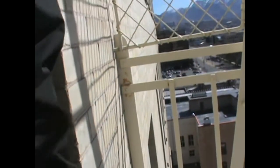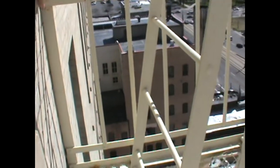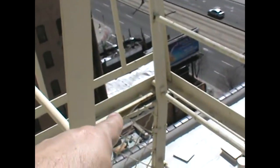No. That connection on the corner there, is that showing that water's working its way into that connection? We got some, just a little bit there, but yeah. It's hard to tell from right here. But who's going to tell you anyway? Third party inspection.